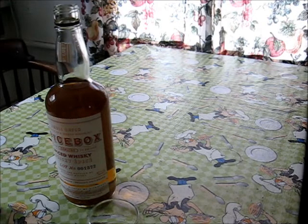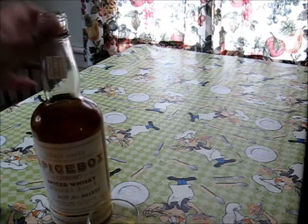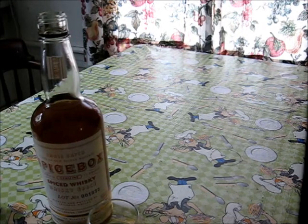Yeah, I've gone on long enough. Spicebox, spiced whiskey, it gets a thumbs up. Apparently there's also a pumpkin version of this out there somewhere. That might be very interesting. And yeah, you guys in America can get it, so if you're actually interested, fill your boots.